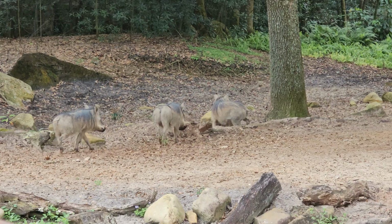But not only are we going to find a couple of warthogs just over to our left, we're going to actually find a few of the largest birds in the entire world.